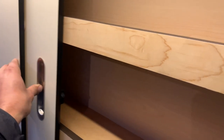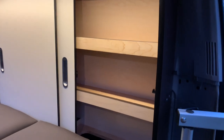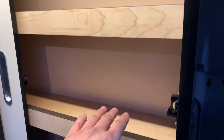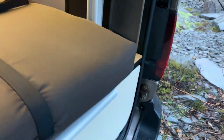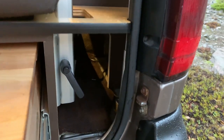Closet slider doors will lock shut, and in here we have some space. It's good to kind of roll up. I usually roll up clothing and extra, you know, puffer jacket and things like that. Stuff it in there. Down in this hole, actually, is where I like to put dirty clothes. And fun enough, you can actually access that compartment this way.